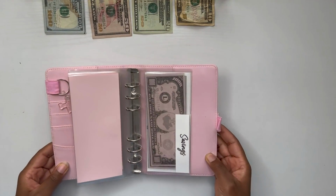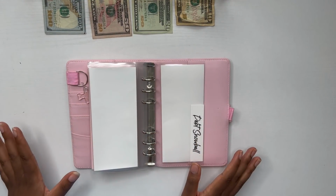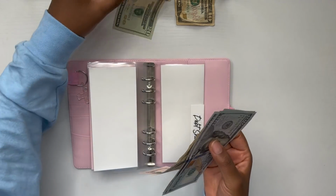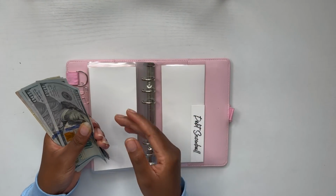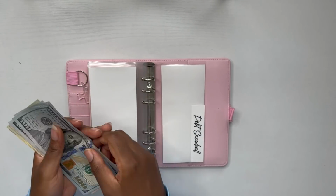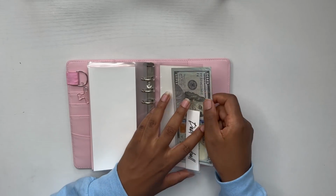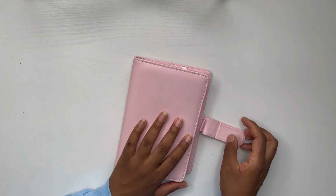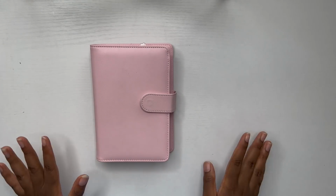All right, so bringing out the binder, we will now do our last envelope, which is going to be our debt snowball. It should be $380 since this is the first paycheck of the month. This is the first installment. So we have 100, 200, 300, 350, 370, 380. So yes, that is true. 380. And that is a great start towards our debt snowball goal for the month. So there you go. All of our cash has been put into place, and that will complete the stuffing.